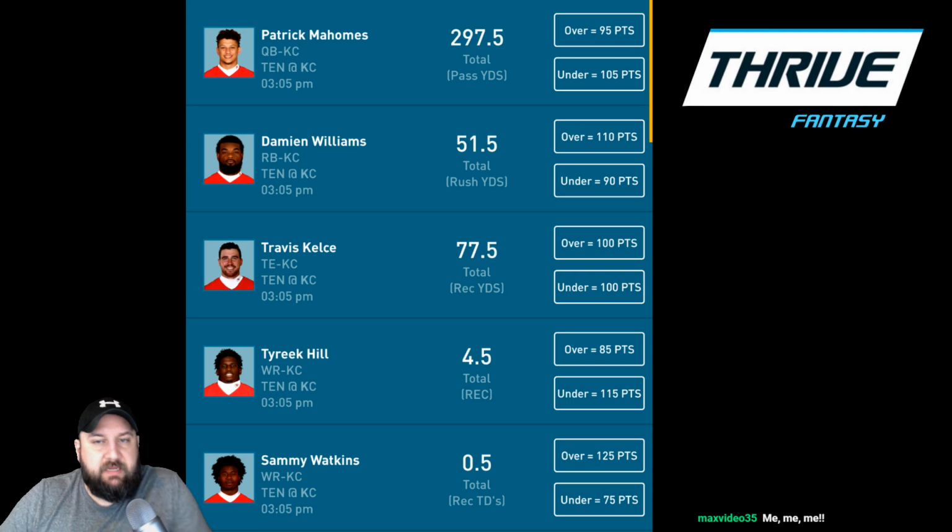They're just going to keep getting behind their workhorse here. But let's look at the Kansas City side of the ball. In that matchup, Mahomes threw for 446 yards and 3 touchdowns, threw 50 times. I think they're going to have to do something similar here. So as we look at Patrick Mahomes, he's got a 297.5 total passing yards. The over is 95, the under is 105, so they're basically saying the riskier bet is the under. I would take the over here in those 95 points.